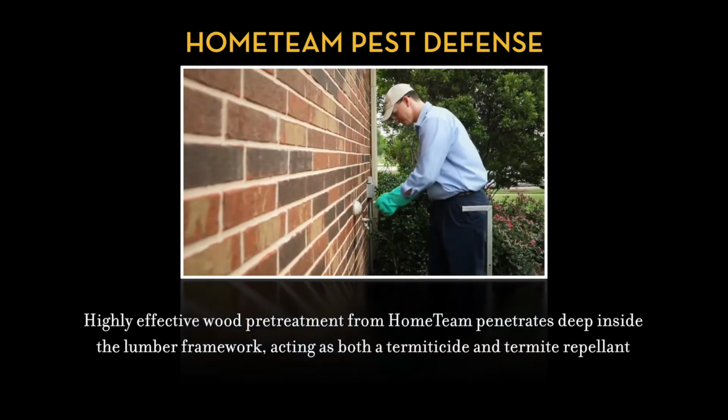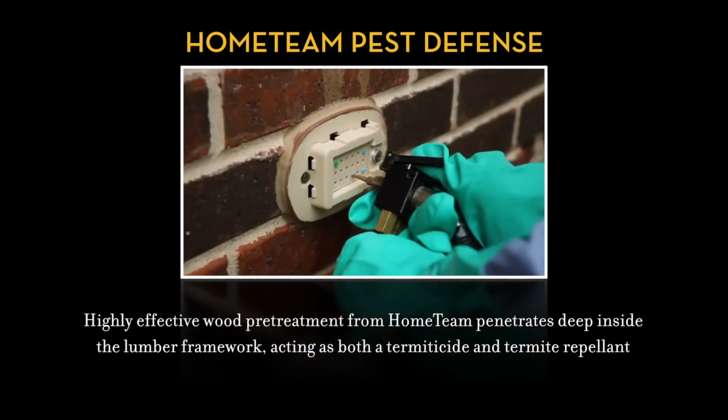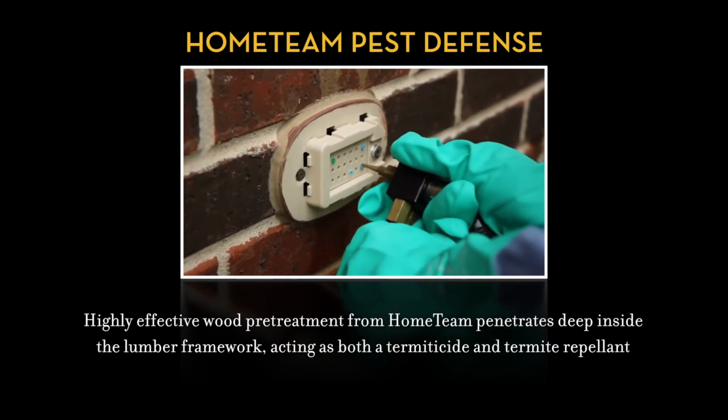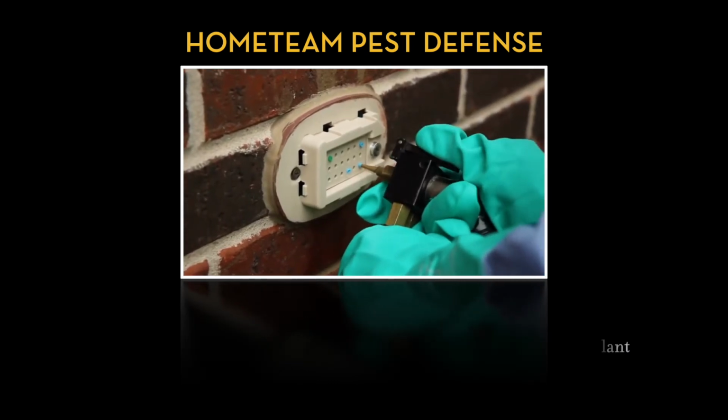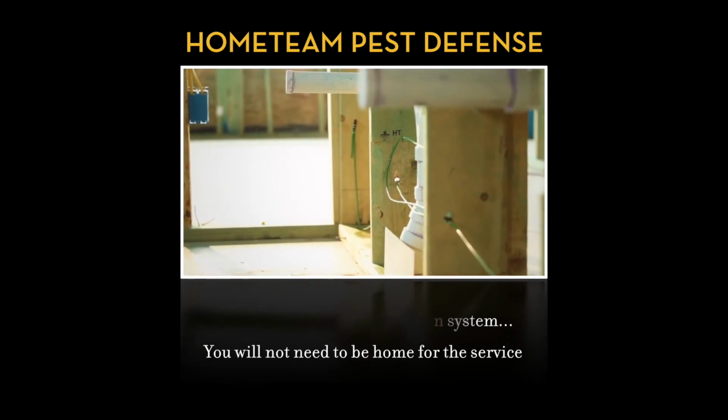Highly effective borate wood pre-treatment from Hometeam penetrates deep inside the lumber framework, acting as both a termicide and termite repellent. Another benefit of this built-in system, you will not need to be home for the service.